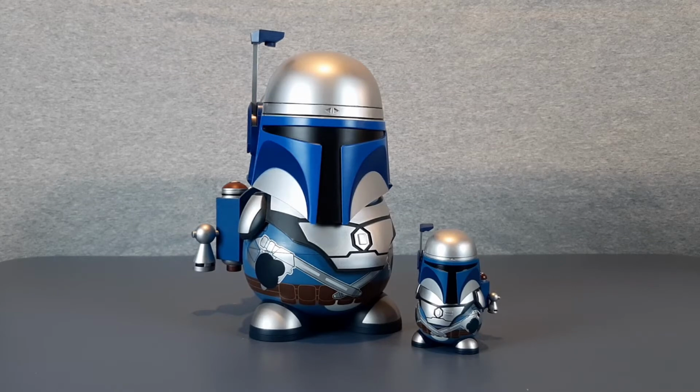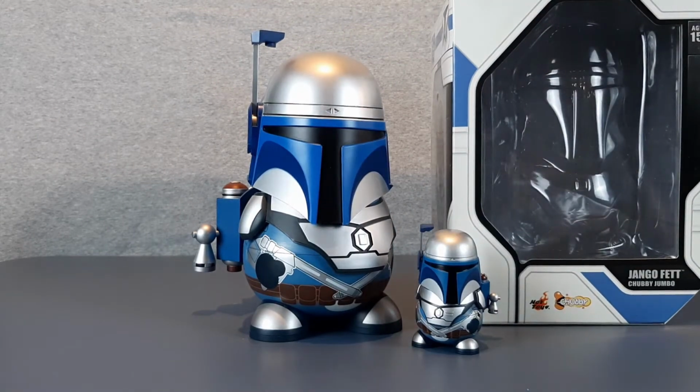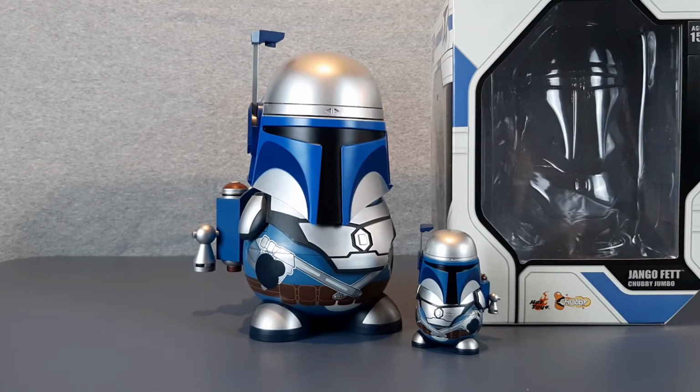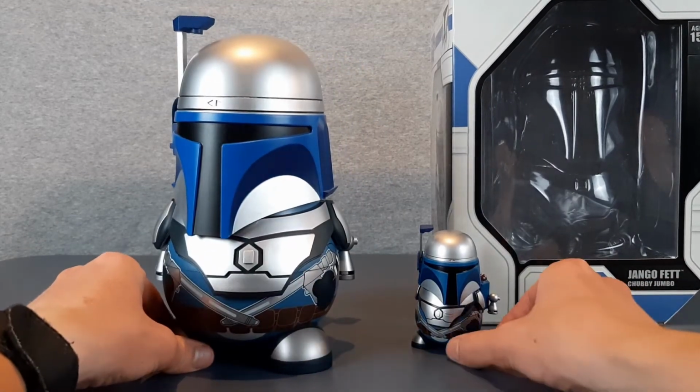Alright, this next figure is very similar. Let me grab the box. Here's the box for this guy. He's the Jango Fett Chubby, but much bigger. Before I put the small one away, I just kind of want to show you guys some of the differences that I've noticed. There's not a lot.